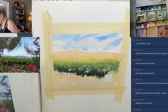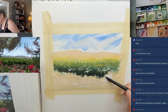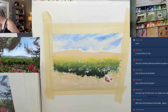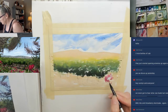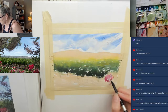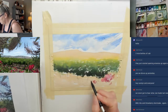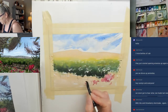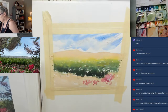I think so this rose doesn't look cut out, I might just take a little bit of my pinky red color here and add a little bit of that to this area. Just an underpainting of it. Just dot in a couple. Don't do much.